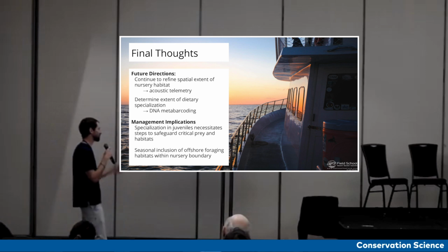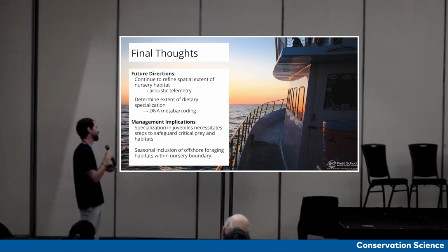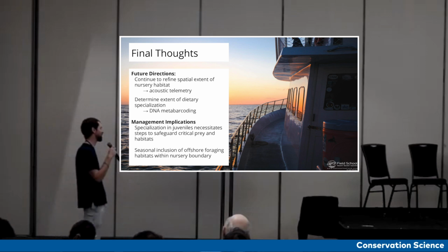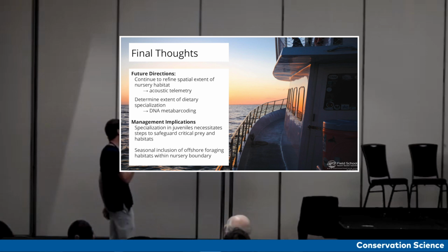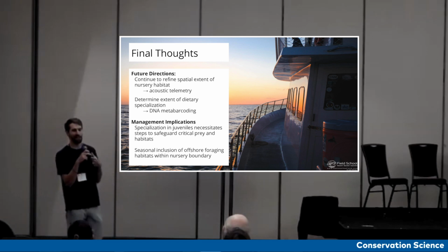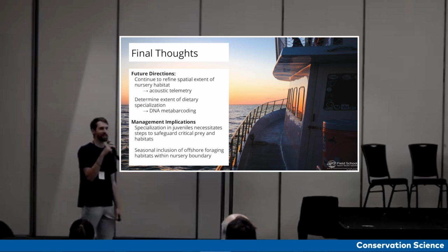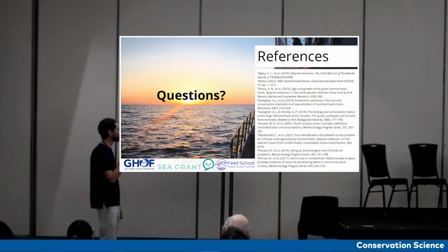their gut. This all has implications for management in that specialization, as mentioned before, necessitates steps to safeguard those critical prey and habitats because of their potential greater vulnerability to disturbances, and also the seasonal inclusion of offshore habitats within the nursery boundaries so that these habitats are included in consideration of any management strategies we undertake for the nursery going forward. Thank you very much, and I understand we'll be doing questions at the end.